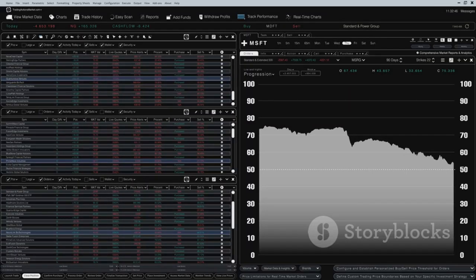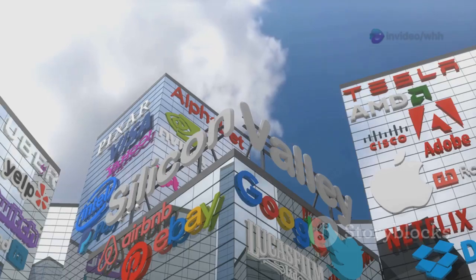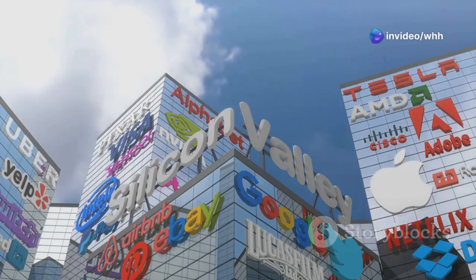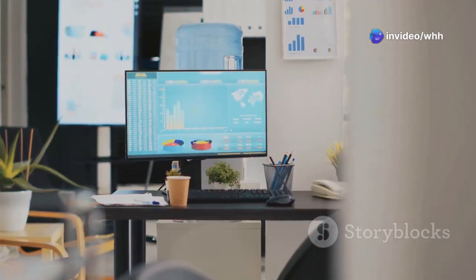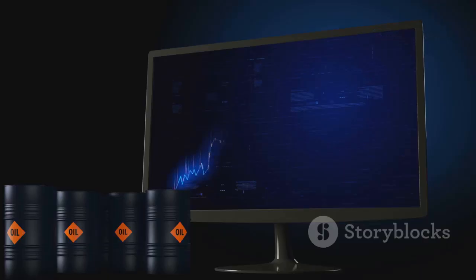SCHD gives you value, cash flow, and dividends from financials, industrials, and healthcare. SCHG loads you up on megacap tech, innovation, and momentum. You're not doubling up. You're diversifying your factor exposure while avoiding the middle-of-the-road stocks that weigh down VOO.